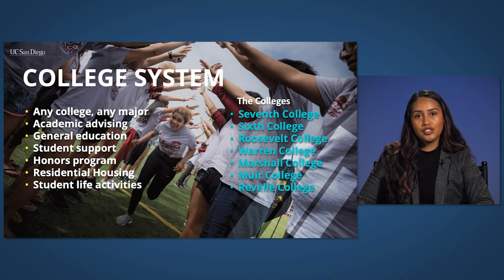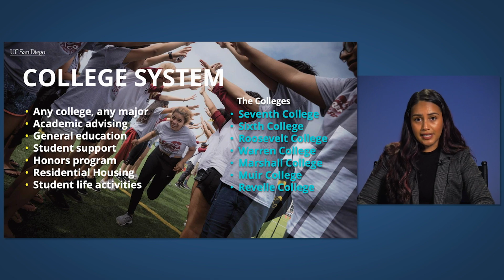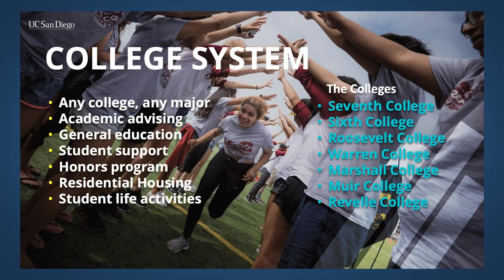Now, when it comes to our college system, this is a pretty unique feature to UC San Diego. You might understand that other universities have, for example, School of Business, School of Education, School of Nursing, etc. At UC San Diego, we actually have 7 residential colleges that are completely unaffiliated to your major selection, meaning you can have any major you want and be assigned to any college, any major. Our college system really works like little neighborhoods that make up the big city of UC San Diego. They're located in different parts of our campus.